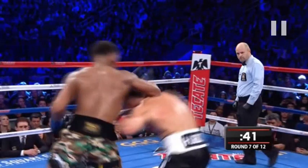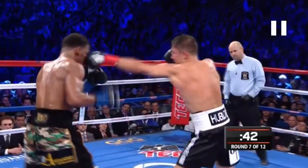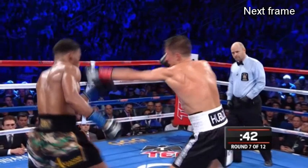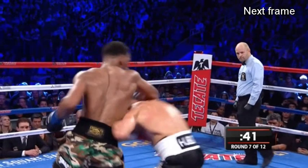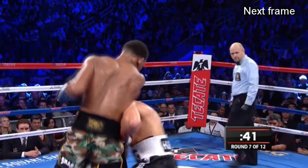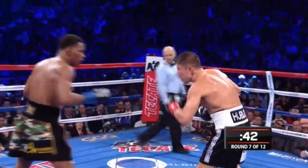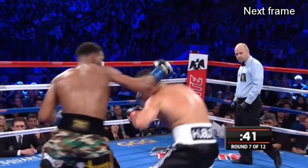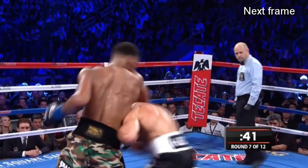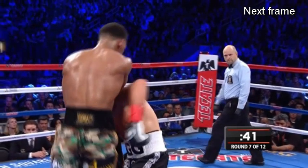Did Golovkin land that jab? Let's see. I think he just misses. And then Golovkin kind of falls in after that. I wonder if Danny hits him. It looks like he might tap him on the back of the head, but then he puts his arm around his head and holds him down.